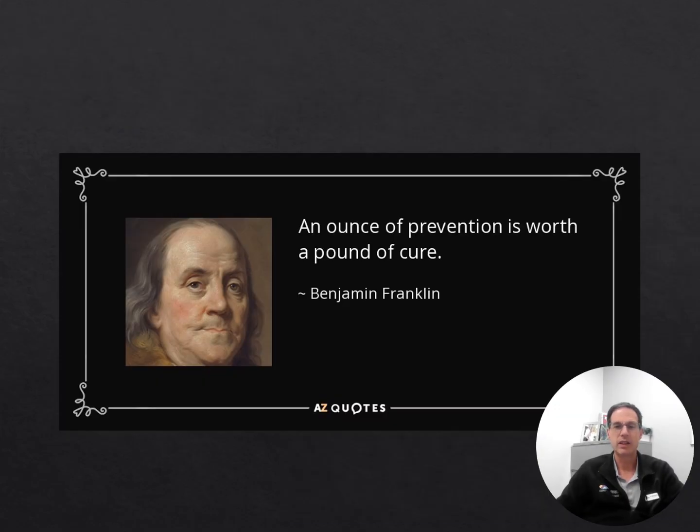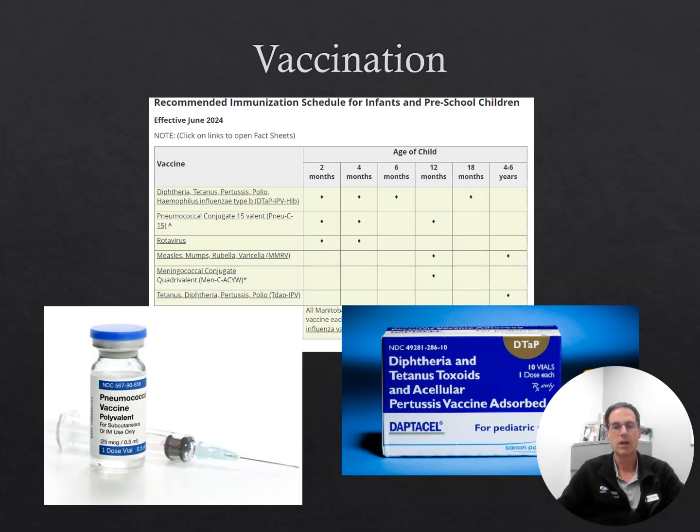As Benjamin Franklin is thought to have said, "An ounce of prevention is worth a pound of cure." What I mean, of course, by that is vaccination. If you're like our center here in Manitoba, Canada, we have a recommended vaccine schedule for children. Vaccination against common organisms is the best way to prevent disease. If we can prevent those organisms from taking hold, we can prevent the emergence of antimicrobial resistance.